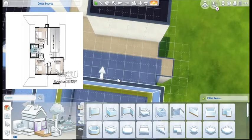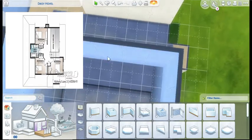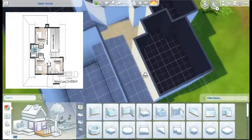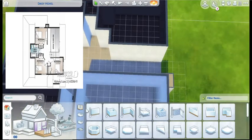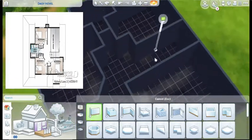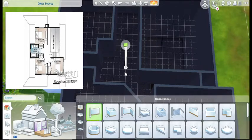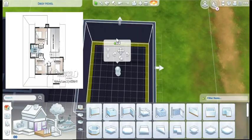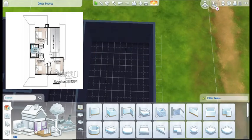So I'm thinking of moving this back a couple, like so. And that way it looks a little bit more different. This would be like a little walkway, I guess. There you go. That's how we're gonna do that. The other hard part about this, though, is that I need to put a floor on here first. That way I could put ceiling lights, because ceiling lights will not work on floating. So.